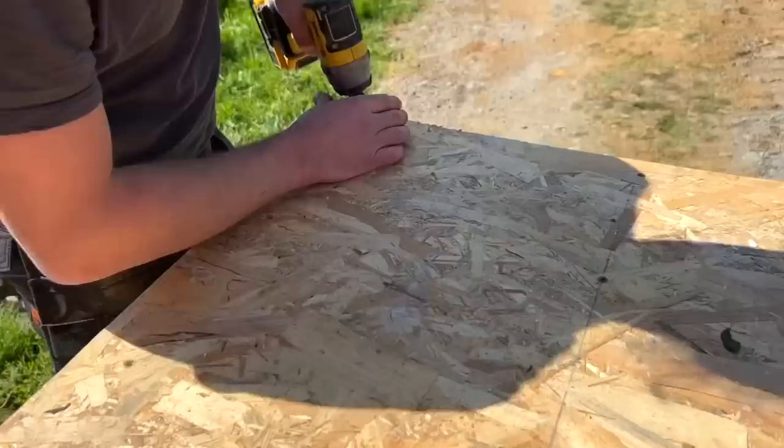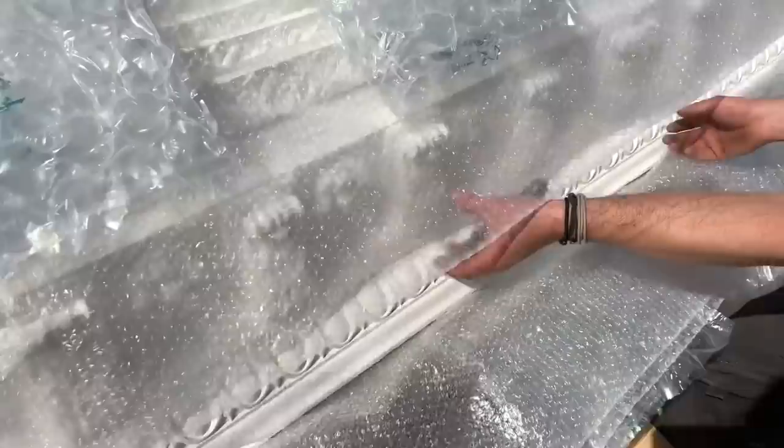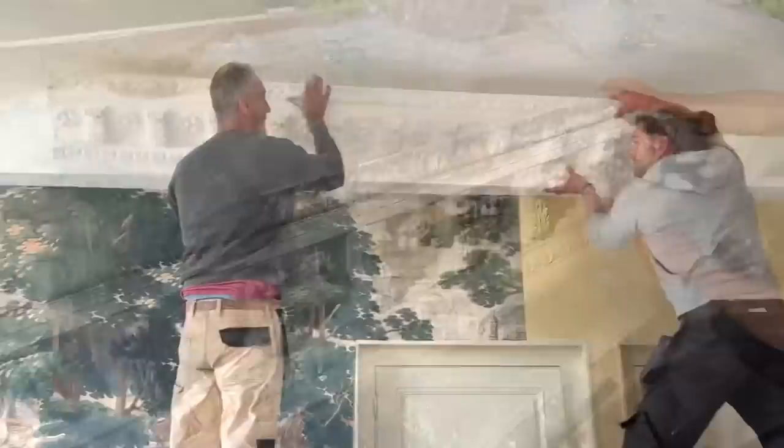What's inside the box? We haven't used this company before, and they had to manufacture these specially for us. Oh, look at that egg moulding. I'm ready. Oh, what do you think? That is beautiful. That is absolutely beautiful. Yes, exactly. That definitely looks right.